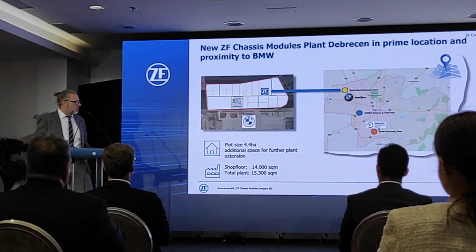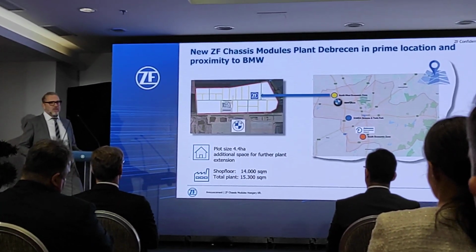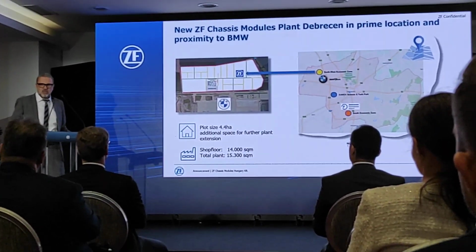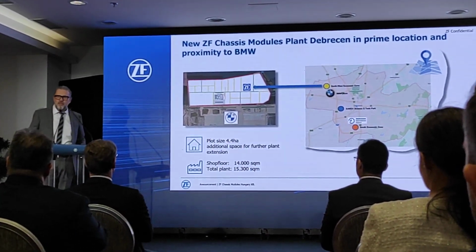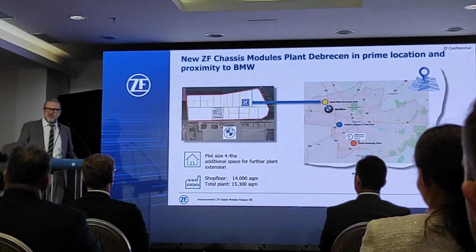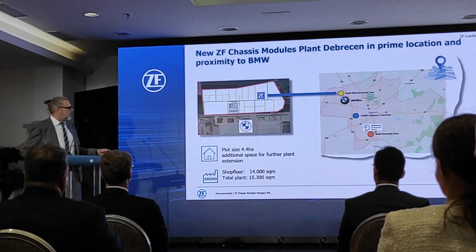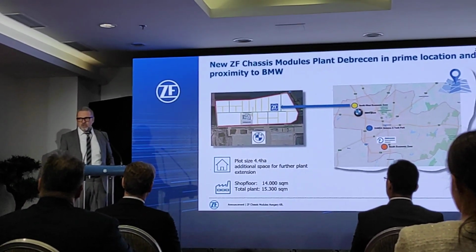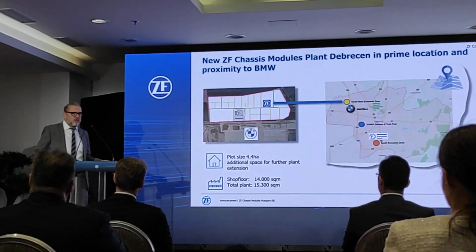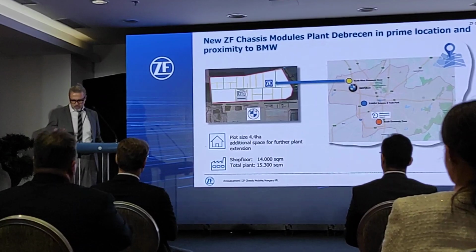You see here the whole plot size is 4.4 hectares. There is still additional space for potential extensions, since we are quite optimistic that BMW will be successful here with new vehicles and be looking for further business, of course. The plant itself is 15,000 square meters. Out of it, 14,000 square meters is the shop floor. There's an office building, of course, included. And like I said, we still have the opportunity to extend.